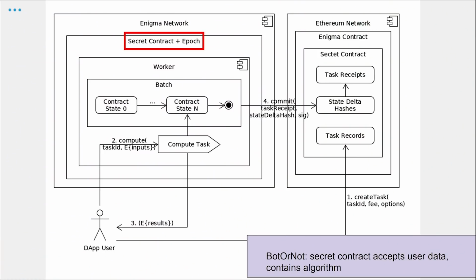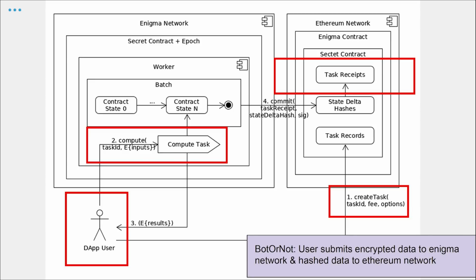Okay. So this is summarizing again, giving a different view of what I just explained about how a task flows in the system. Essentially, a DApp user, which in our example earlier was the data wallet, would submit a task to the network. It will first submit a task to the Ethereum network, which would then go to the Enigma network. The task record here is first submitted to the Ethereum network, and contains the hash of all of the input, because remember, we use Ethereum as our final consensus. So Ethereum is the source of truth.